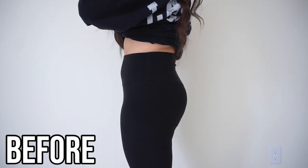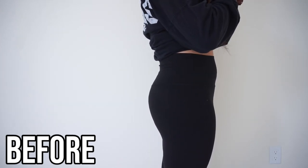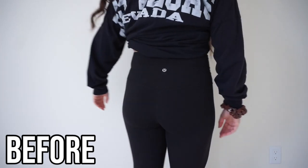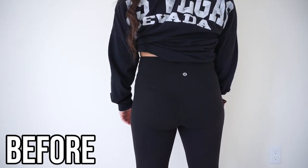Of course, before I start this workout for today, I will do my before shots, which I will just insert them right now. I'm wearing my Lululemon A-line leggings. This is kind of off track, but these are honestly the most comfortable leggings. I will link them down below. They're my favorite leggings from Lululemon. I'm gonna wear these in the before shot, and then I'm gonna try on these same leggings and do an after shot after 7 days. Hopefully we can see some results in this and see how much 7 days can do.